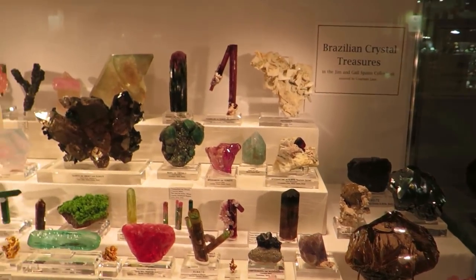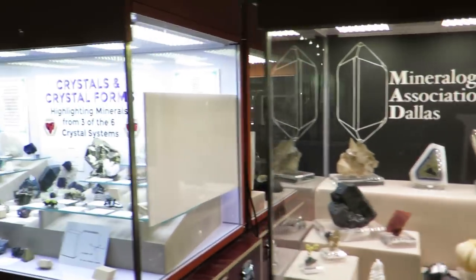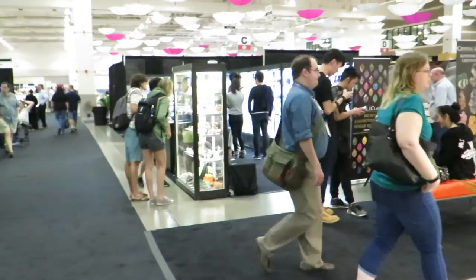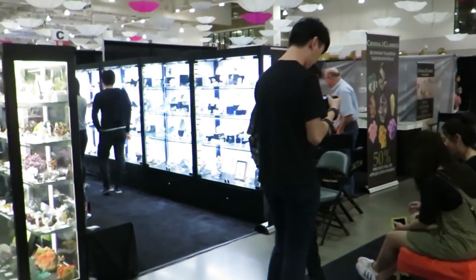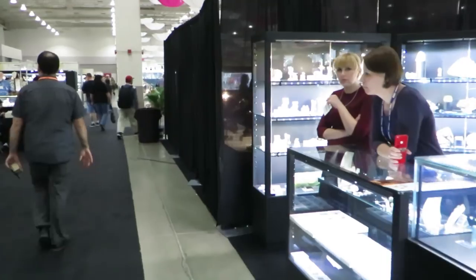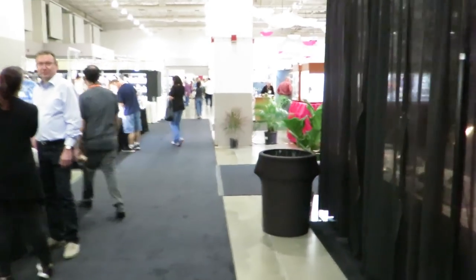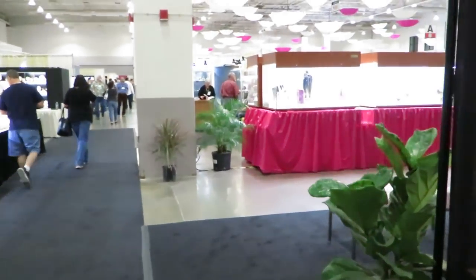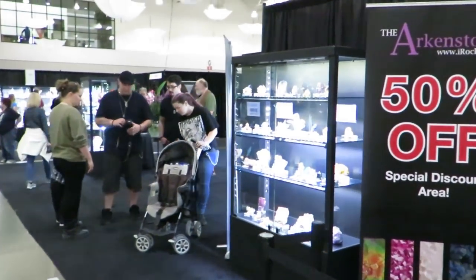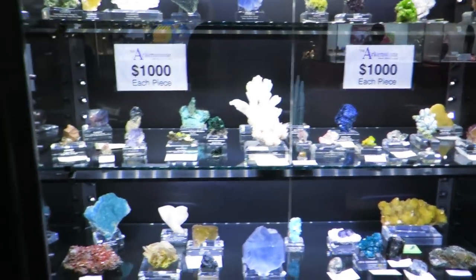Really great showcase. Here there are the Mineralogical Association of Dallas. We try to enjoy some other super pieces, stunning pieces. Now we will go to see some booths of other friends. Here is Rob Lavinsky with a discount booth with some nice minerals at a super price.